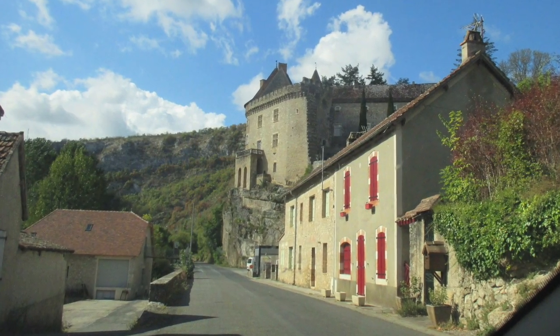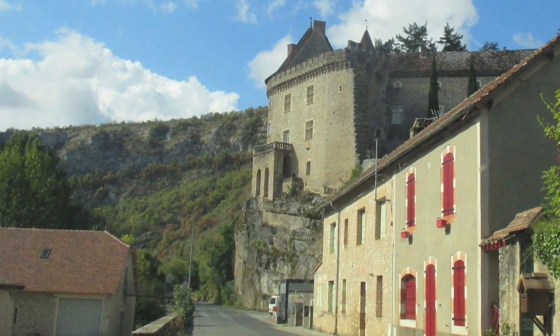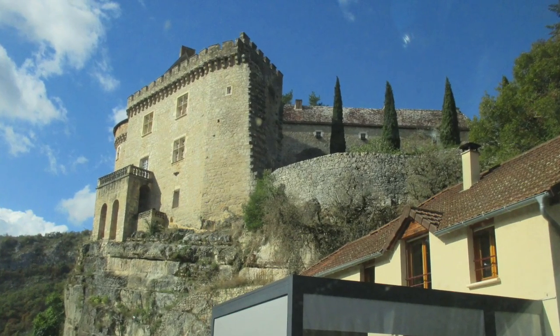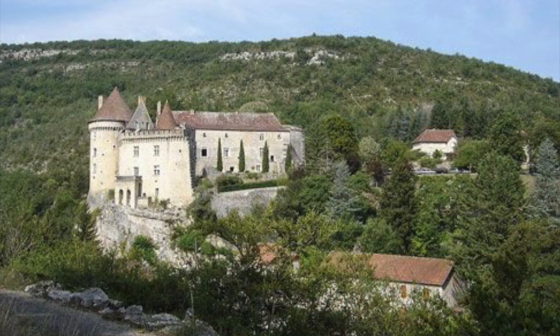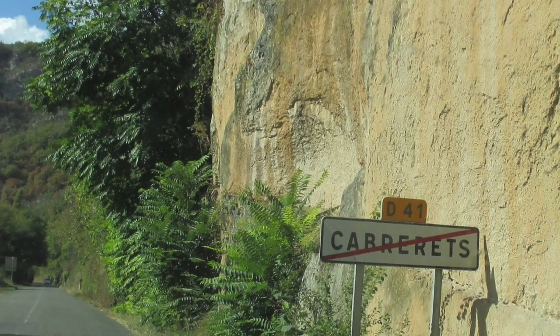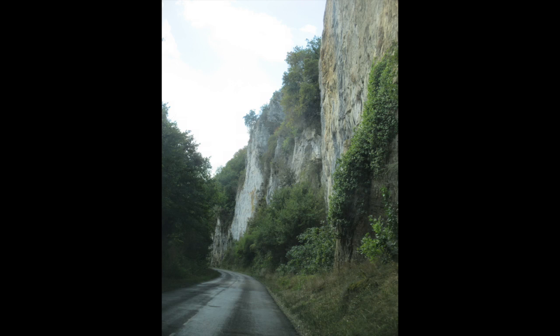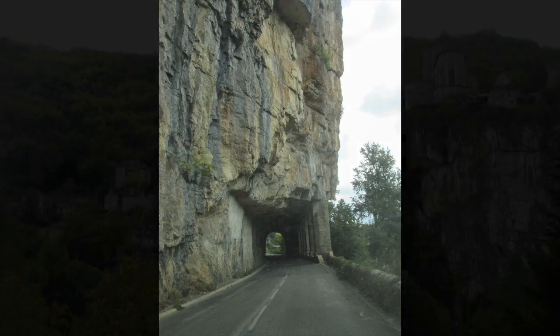Here's another thing that I didn't know about previously. This is the Chateau des Cabrets. It's a major tourist attraction. It was built during the 16th century, and the current owner started restoring the castle in 1994, and he and his family live there today. Because they live in the castle, it feels more like a family home and not just a museum like most other castles. The road goes along the edge of these steep cliffs, and occasionally you go through the cliff.